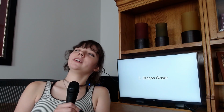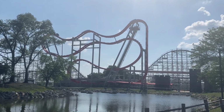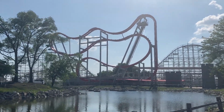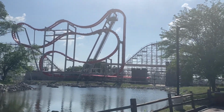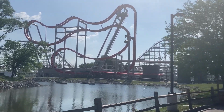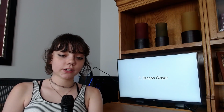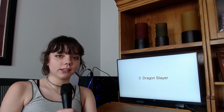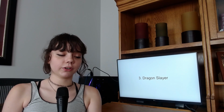Number 3, Dragon's Lair. Now, we only rode the far side, so when you go into the ride, you'll have the first side, which looking at it from where you go into it, that'd be the left side, and then the far side is the right side. We rode the right side, and we rode front and back, if you call it that.